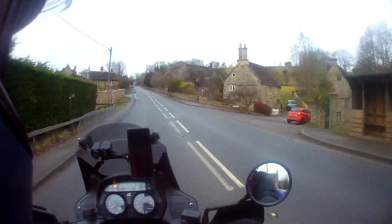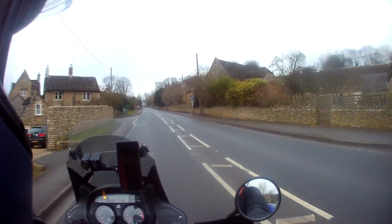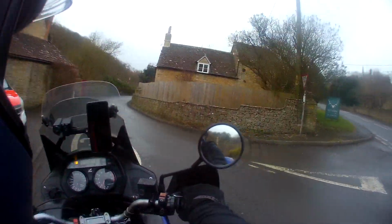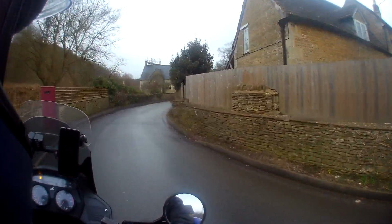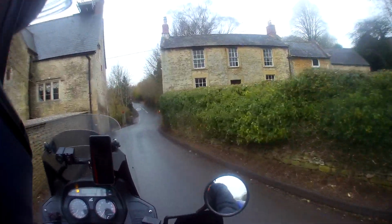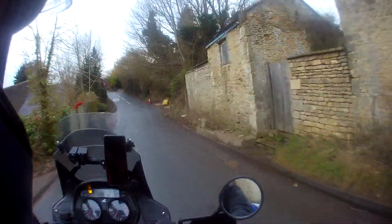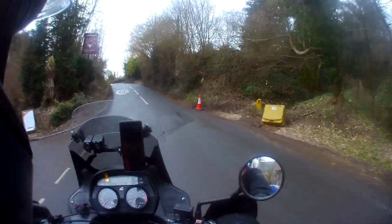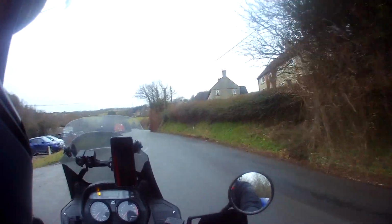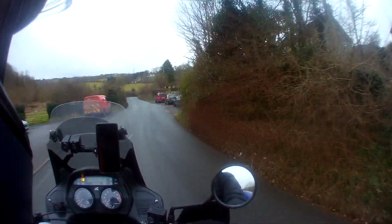Engine wise, it's a V-twin. For those of you who ride V-twins, you already know they're lumpy. They're lumpy, bumpy engines. This one is, as I say, 16 years old, so it's an older V-twin engine. And it splutters, it pops, and it bangs, but I love it. I love the feel.